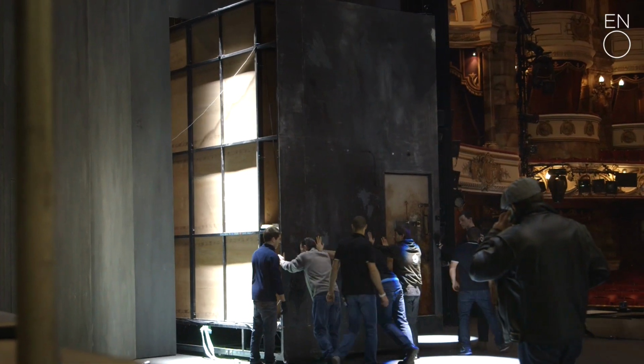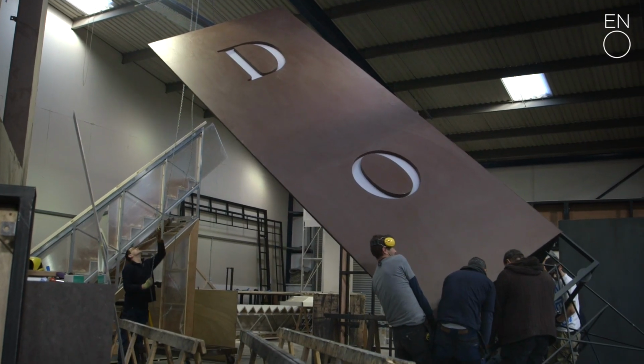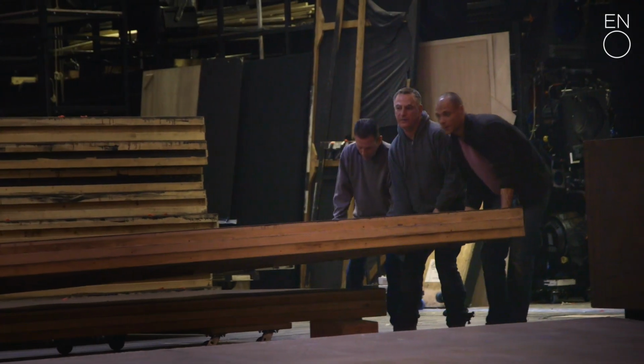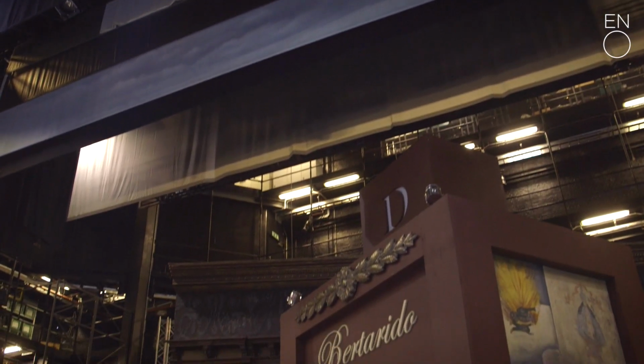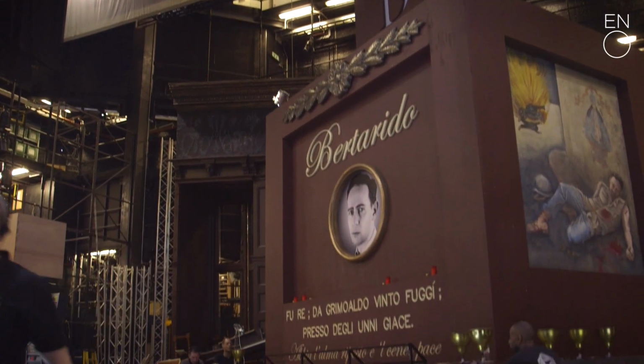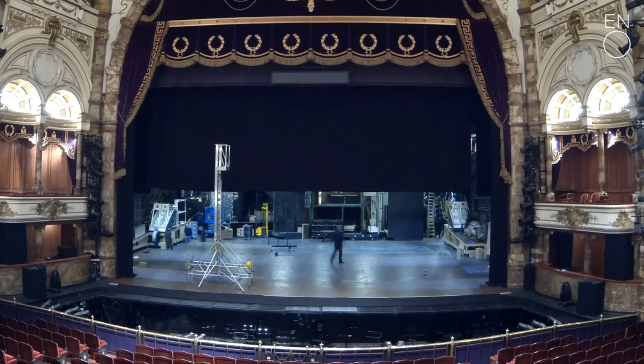Over the weekend will be the first time where the director and designer have ever seen this in situ. They may have seen elements of this built in the workshops and they will have visited it, but they've never seen the whole thing put together. So they will come in and stand there and see whether it works or not.